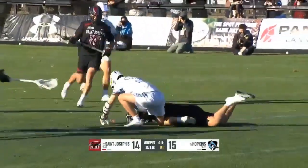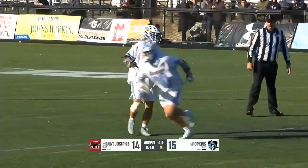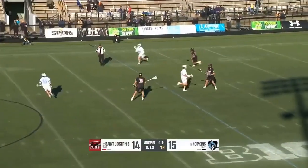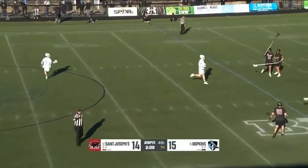This is big time face-off right here. We're going to have a call. It's a hold against Cole. Possession to Hopkins. What I tell you about 10 minutes ago about the score, Dixie, if Hopkins stays on 15, they're going to make this game sketchy.